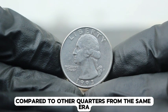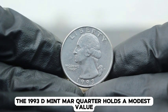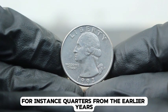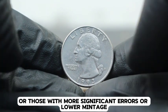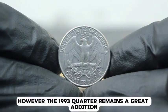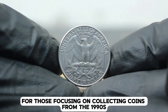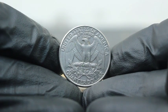Compared to other quarters from the same era, the 1993 D mint mark quarter holds a modest value. For instance, quarters from the earlier years or those with more significant errors or lower mintage often command higher prices. However, the 1993 quarter remains a great addition for those focusing on collecting coins from the 1990s.